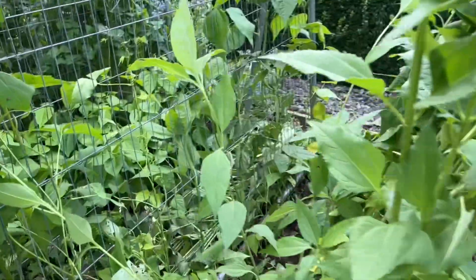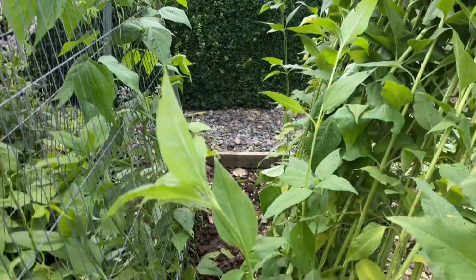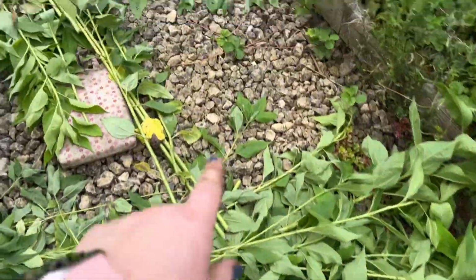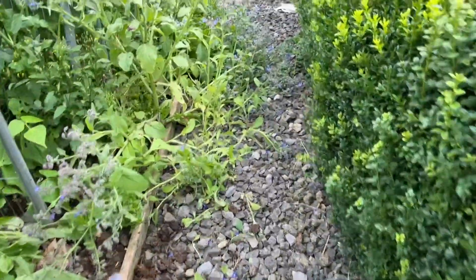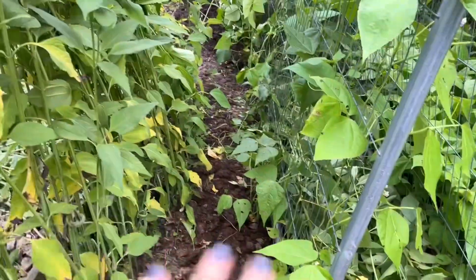I'm just trying to keep these so that the artichokes are leaning that way, and then the green beans can go that way, and I'll just try and keep a pathway clear down the middle there. What I'm actually doing, I'm using some of these stalks. Let me show you. I've taken some borage out so that I can work. Using some of these stalks as a weed suppressant. Am I going to regret that? We shall see. But for now, it's helping.